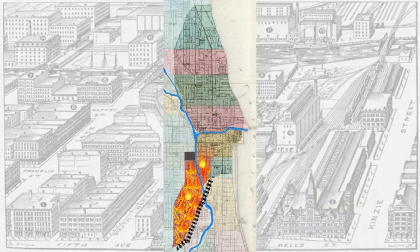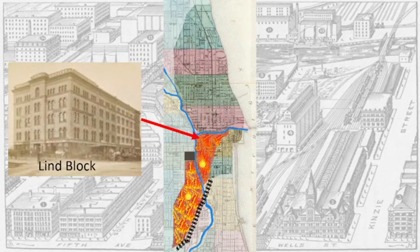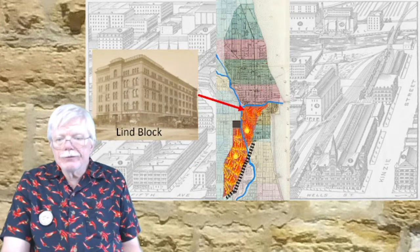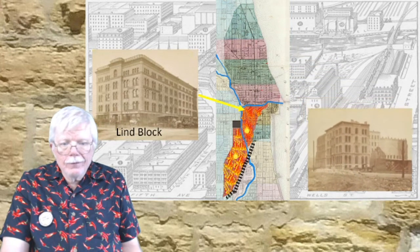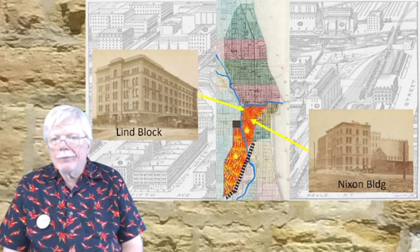The fire at first spread mainly north, giving some hope that the eastern portion of downtown might be spared. But most buildings in the fire's path were destroyed. One that would survive was the Lind Block, a substantial building on the far northwest corner of the South Division near the river fork at Randolph and Market Street. And the Lind Block would actually survive all the way until 1963, when it was knocked down for a taller building. The survival of the Lind was perhaps understandable, since it was near the river and the fire was pushing mainly away from it.